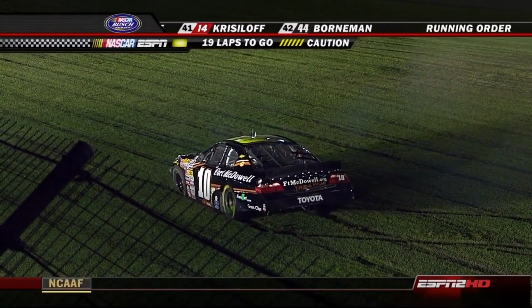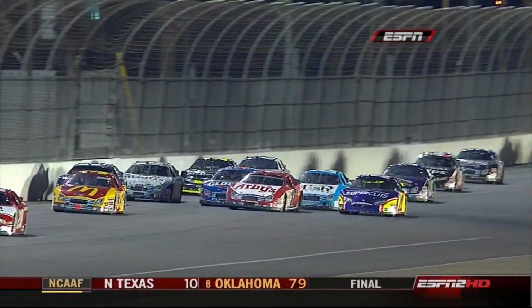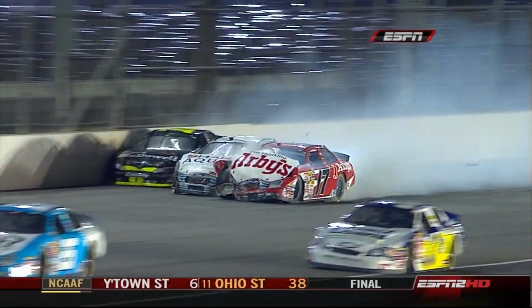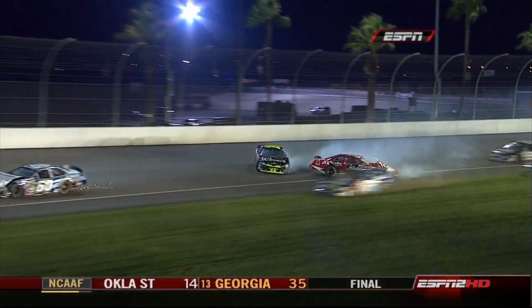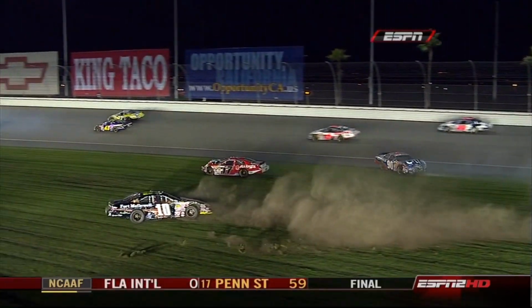Caution coming out for the 6th time tonight, at least a half a dozen cars involved. Everybody is just looking for some racing room, and Matt Kenseth gets a bump from behind. Brian Vickers has had a fast car throughout the night, but he gets taken out in our points later. There's nowhere for these guys to go, and then Stephen Leicht comes in there in the 90 car and makes contact with Matt Kenseth.